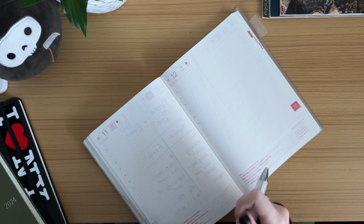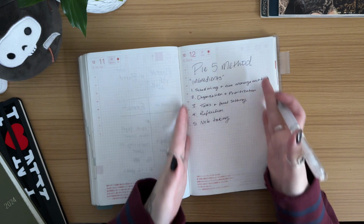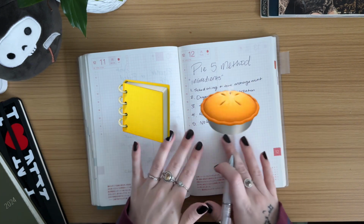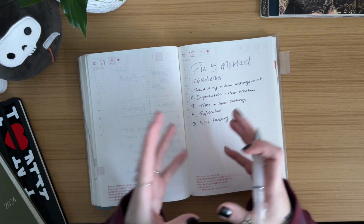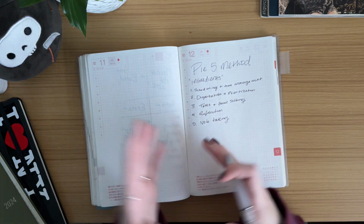And then finally, we have note taking, which is pretty self-explanatory, but this is where you would jot down thoughts, notes, ideas, important information, and/or brainstorming. These are our 5 main ingredients when it comes to planning and making our kind of planner pie. And these can vary person to person. These are just kind of the 5 main goals for planning and why people choose to use a planner.